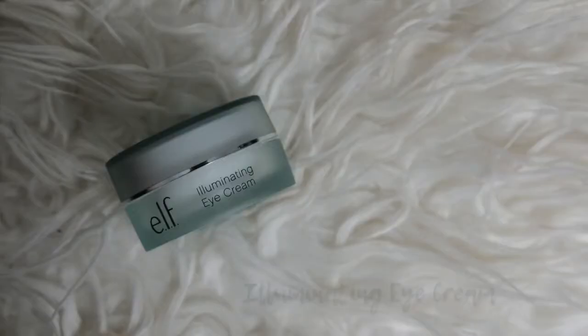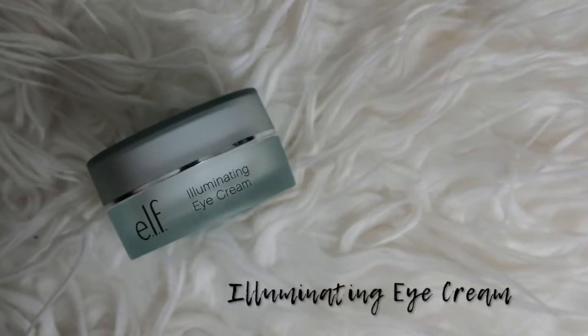Next product I got was the e.l.f. Illuminating Eye Cream. So I've never actually used an eye cream before, and I get really dry eyes, so I don't know why I haven't. Eye creams are super expensive, so that's why I haven't gotten them before. This one was, I think, relatively well priced. I did get it on sale, but I think full price is about $30. I'll give you an update on how I thought about it.